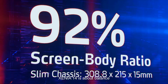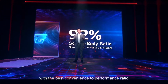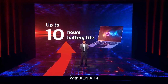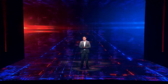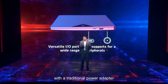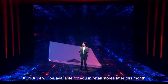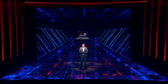Xenia 14 is about balance. We want to deliver a laptop with the best convenience-to-performance ratio, but performance means nothing without battery life. With Xenia 14, you can be productive on the go for up to 10 hours. You have the option to charge the battery with a traditional power adapter or via either one of the two USB Type-C ports. Xenia 14 will be available for you in retail stores later this month.